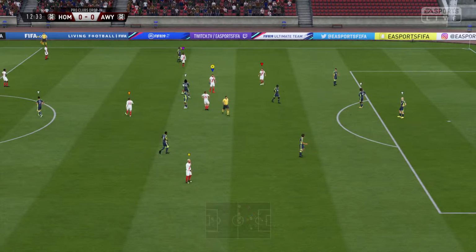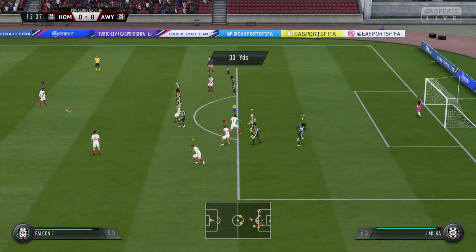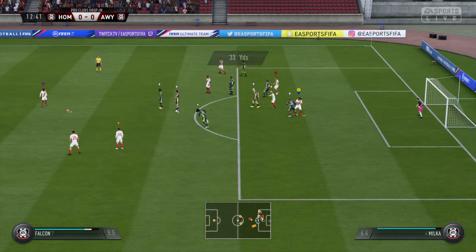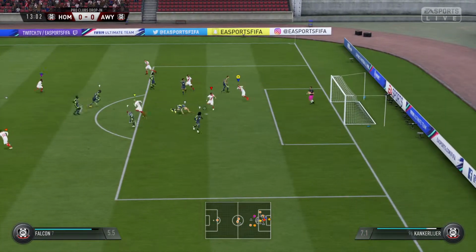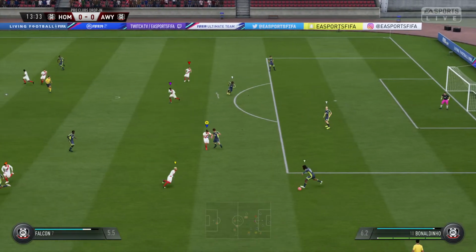Well, that could have been an early booking for the offender. I wouldn't have been surprised, but the referee's taken a slightly lenient view, I think. No card, Alan. Maybe sensible from the referee this early. Yeah, they don't tend to like to flash the yellow card early on, but you could argue 15 minutes down the line, he would have been booked for that.